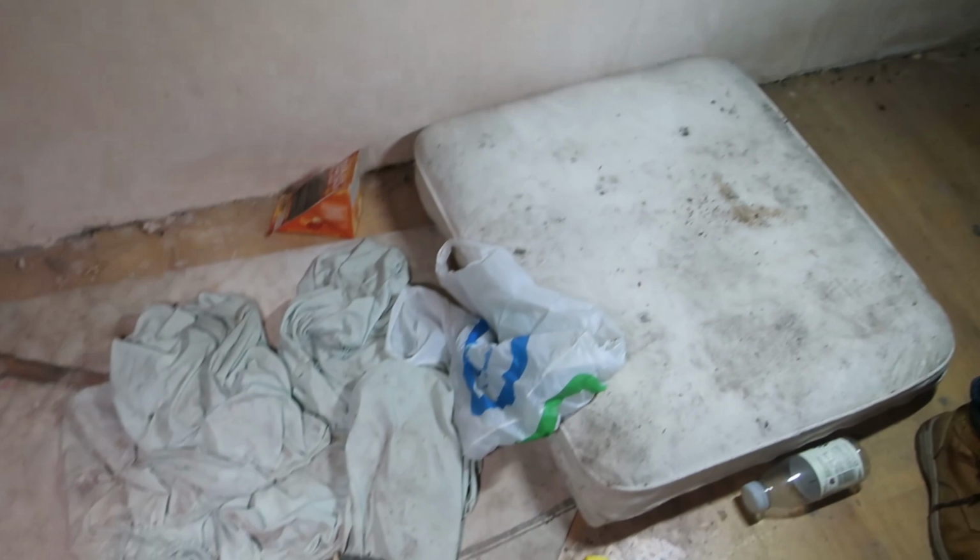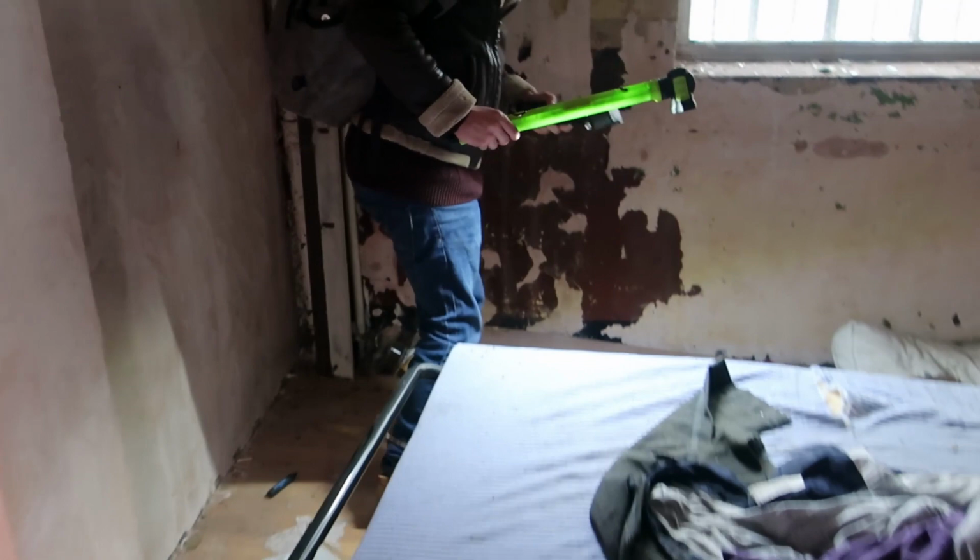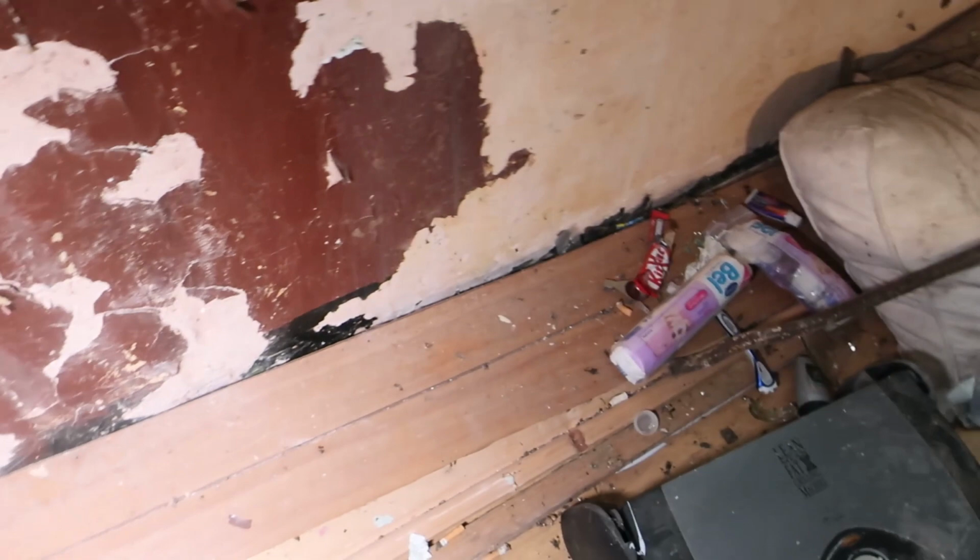Oh, heroin, yeah. I thought there would be. Over here. Oh, God. A knife here as well. There's a knife? Oh, dear. You can see some of the stuff there, look. Oh, yeah. More belts and needles. There's needles. Oh dear.